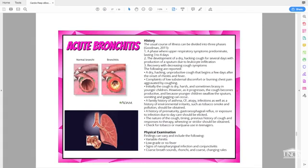Okay, so moving along. Acute bronchitis. So this is what I was talking to you about. This is something that can be diagnosed over 2 years. It is not diagnosed under 2 years. So the usual course is divided into 3 phases. So we have a phase where the upper respiratory symptoms predominate.